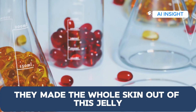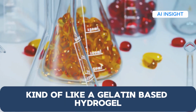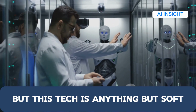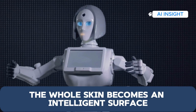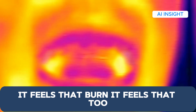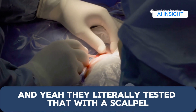They made the whole skin out of this jelly-like, stretchy, electrically conductive stuff. Kind of like a gelatin-based hydrogel. I know, sounds like dessert, but this tech is anything but soft. So instead of putting little pressure pads and heat sensors in specific zones, the whole skin becomes an intelligent surface. Think about that. Tap it, it feels that. Burn it, feels that too. Slash it with a blade, it senses the damage in real time. And yeah, they literally tested that with a scalpel.